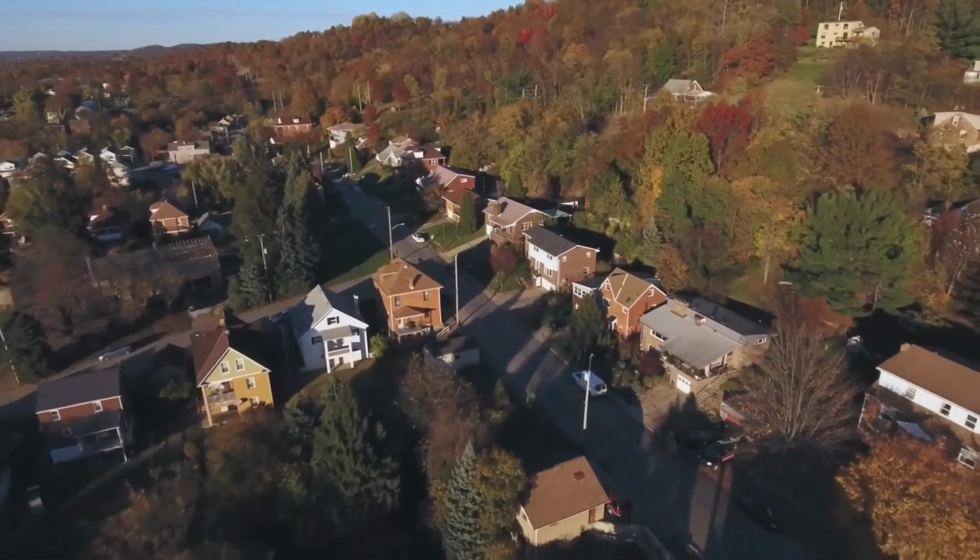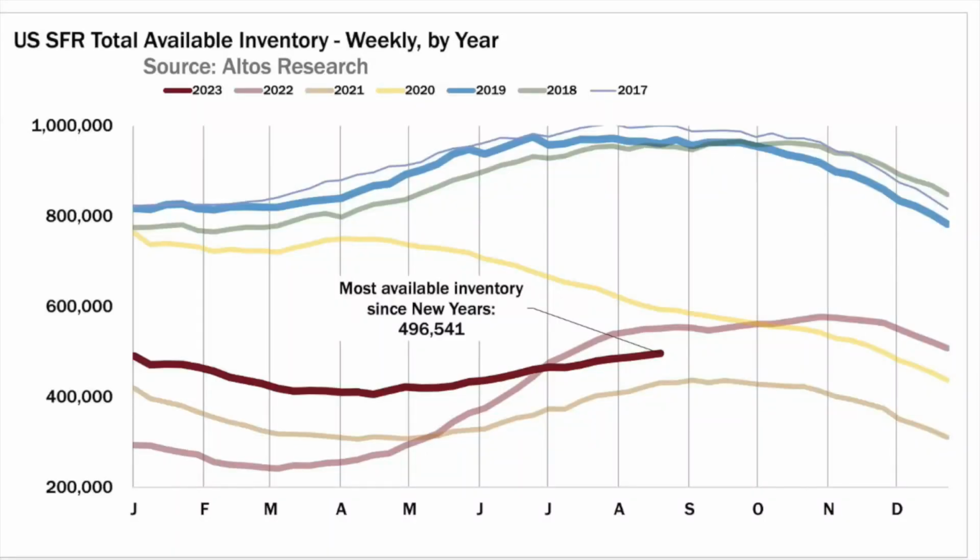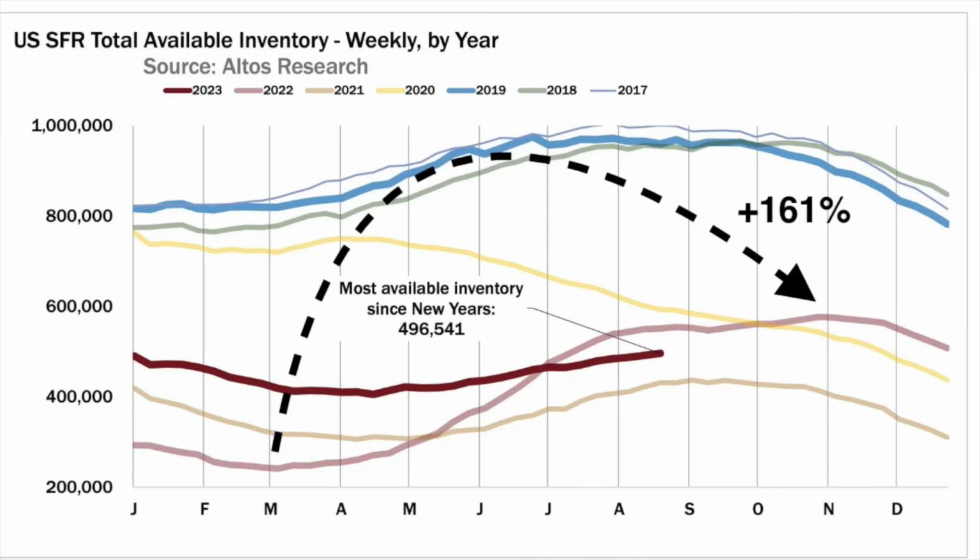Here's why this is the case. This is about as simple as I can make it. First, you have to understand that inventory essentially dictates prices. And if we look over the last 5-6 years, you can see that in 2022, we witnessed one of the craziest swings in housing inventory of all time. From the bottom to the top, we saw a 161% increase in available homes for sale.